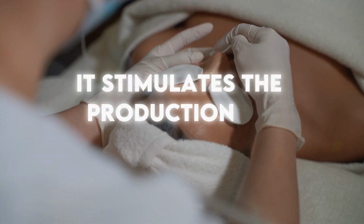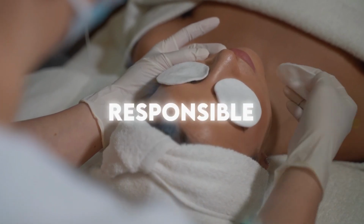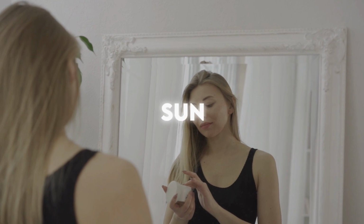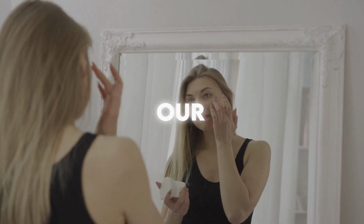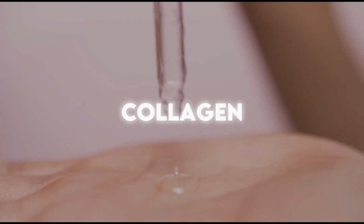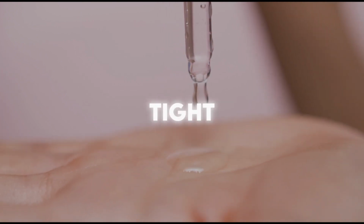It stimulates the production of collagen, the protein responsible for our skin's elasticity and firmness. As we age or expose our skin to the sun, collagen breaks down, causing our skin to sag slightly and pores to appear larger. By boosting collagen, retinol makes sure the skin remains tight and youthful.